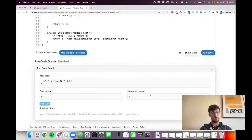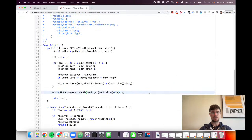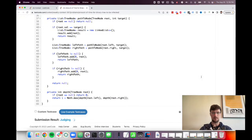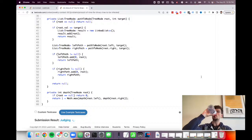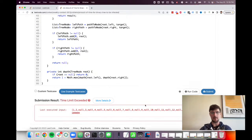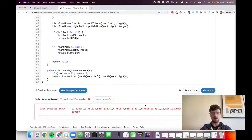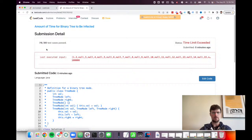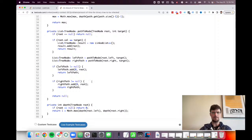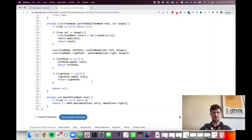Now, okay, so that gave us a correct answer. I don't know that this is going to work for everything, but we'll see. Okay, so we're getting a time limit exceeded here, which is fine. So in this case, let's see how many of the cases we did pass. So we did pass almost all of the cases, but this is going a little slower than we would like it to.